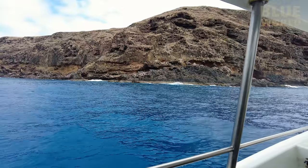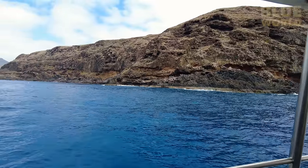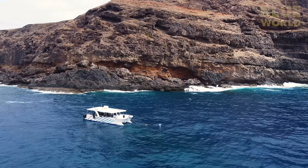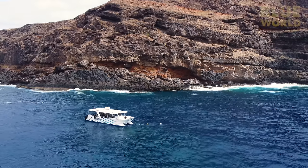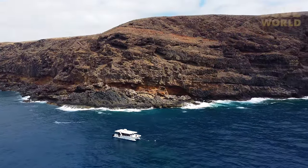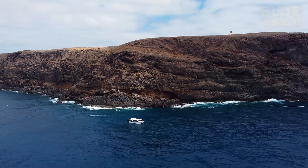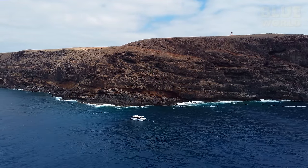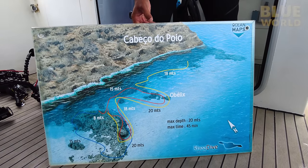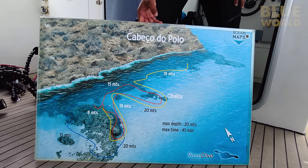During a surface interval, we give our bodies time to off-gas excess nitrogen, and Miguel moves the boat to a new site, close to Sima Island, an uninhabited rock that looks small on the map, but not so small compared to our boat. We're diving a site called Cabeço de Poio, right near the island.